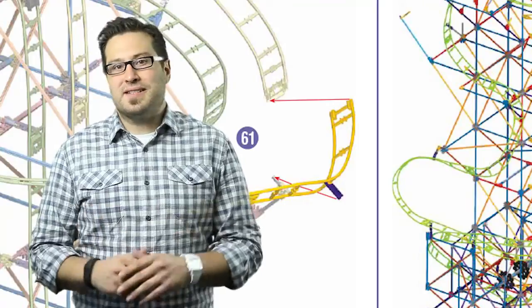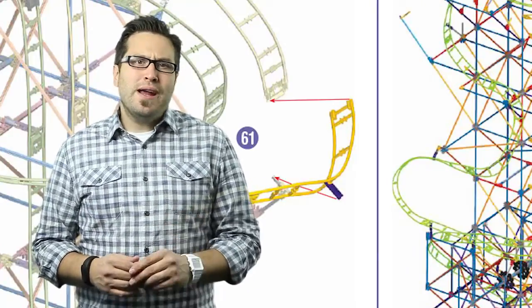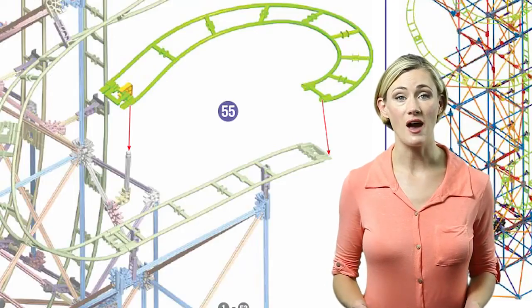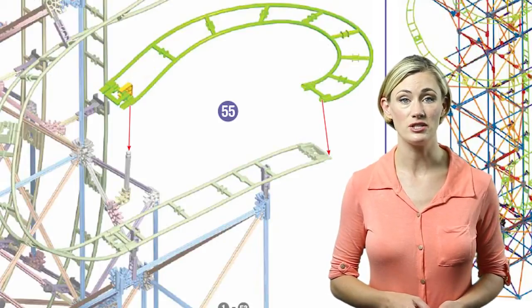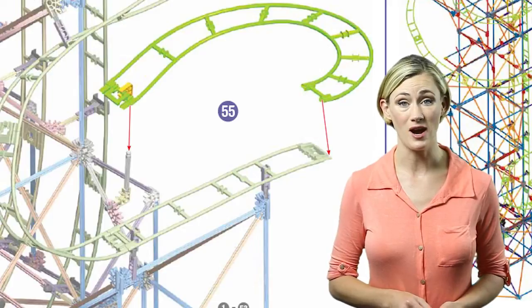To make sure this doesn't happen, detailed step-by-step instructions are created based on the coaster's CAD model. From the simplest concept of how Kinex pieces snap together to complex multi-connection construction stages, creating accurate views of a model is key to this process.